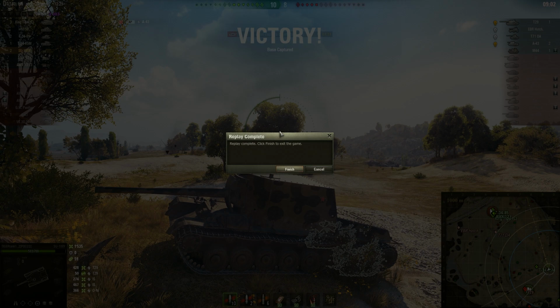Now, 1,535 damage in this game. It could have been better. It could have been better if we actually decided to move to the base or back to base earlier, because they breached through the western flank a lot faster. But at the same time, you have to keep in mind that the AT-15 would have destroyed us. He would have probably spotted us, and we wouldn't have been able to do anything against him.